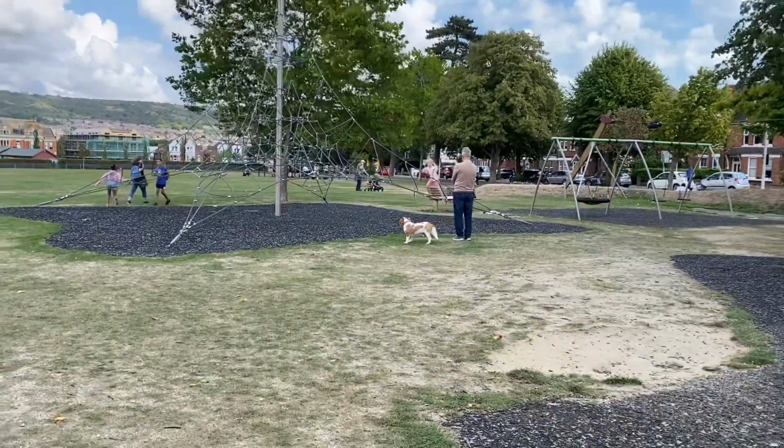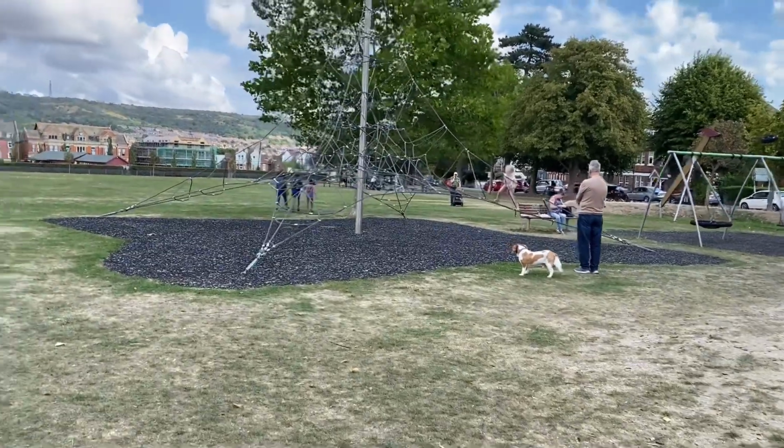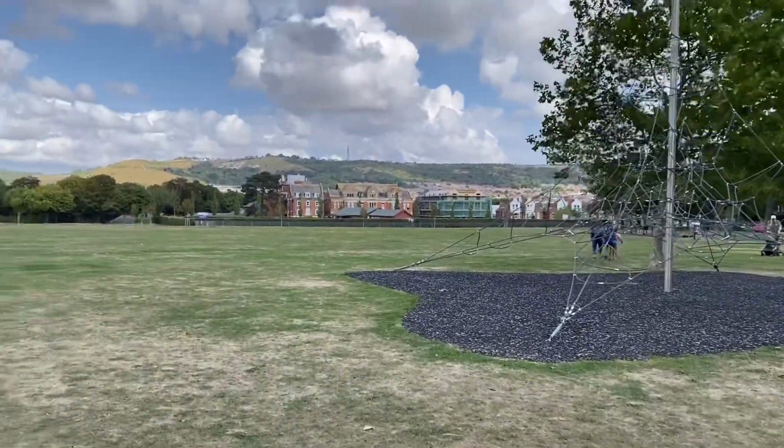Currently, we are at Radnor Park, which is just across from Folkestone Central Railway Station. It's a beautiful children's park.